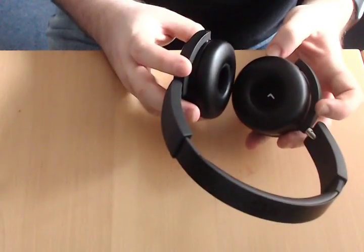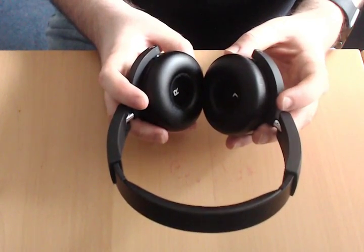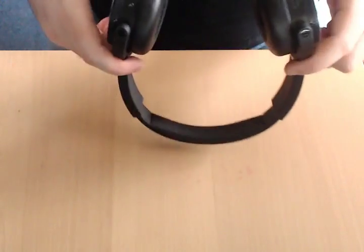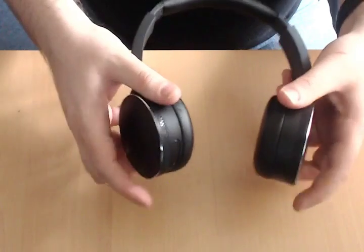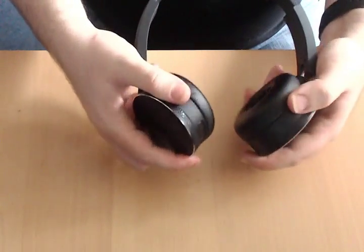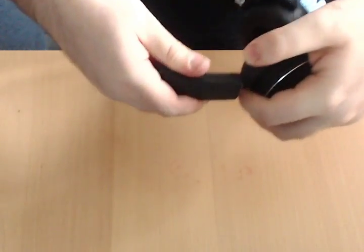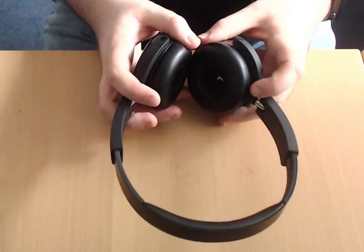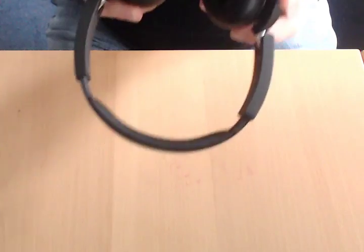I've gone running in these, and they actually did a pretty good job. They're really flexible. When you've got them on your head, you've got a lot of swivel around various areas. I've got a big head, and these extend out. What I actually found was with these, I could wear them almost completely unextended. So they're actually pretty good if you are of the larger head persuasion.